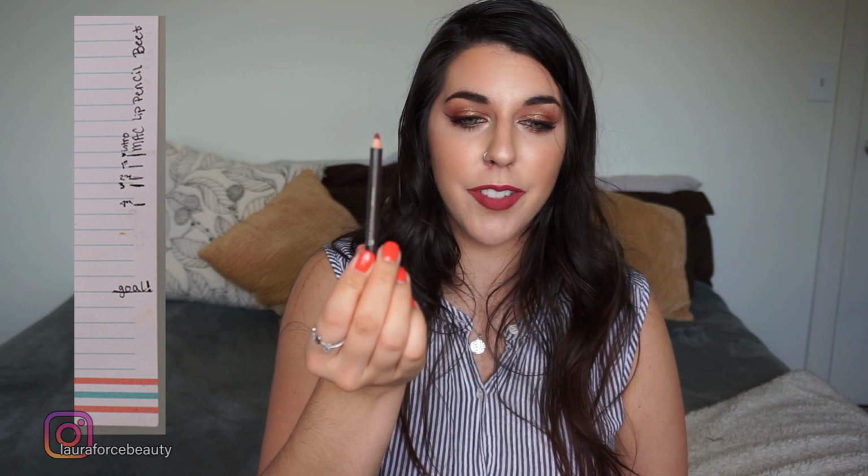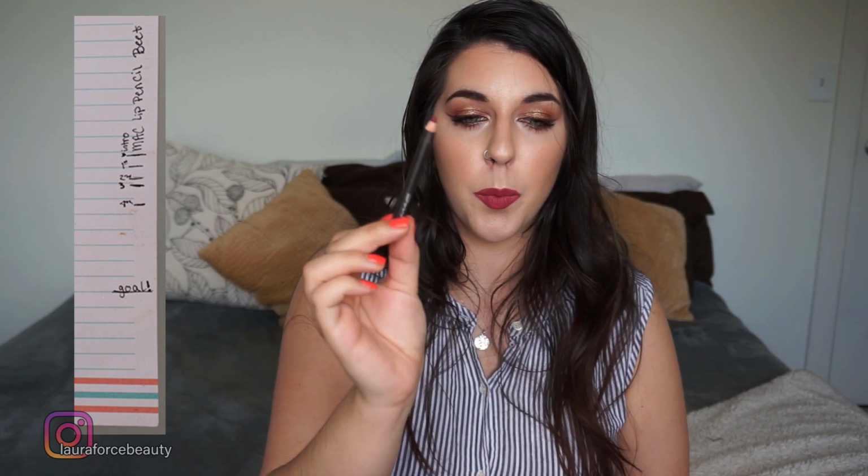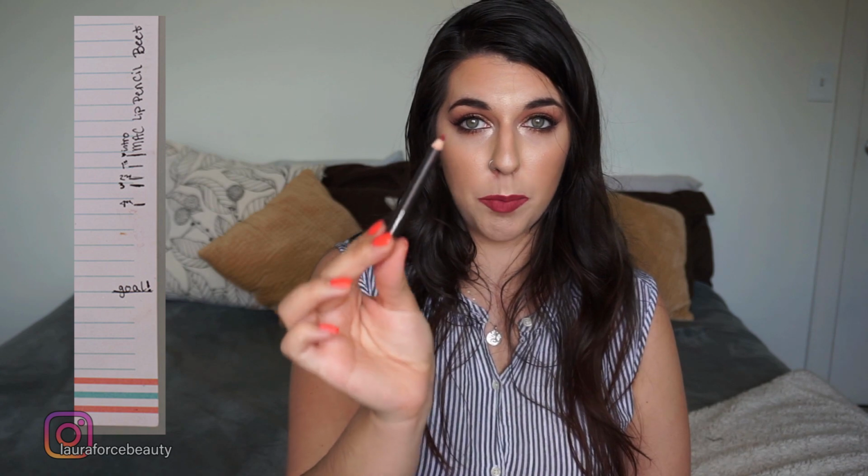The next product, I actually am very surprised with how much progress I made with how much I've used this product. So it is my MAC lip liner or lip pencil in Beet. I've used this one 5 times this month. It went down from 3.4 grams to 3.1 grams, and I used a lot of product. I used this more last month and basically every other update before this one, but I've made the most progress this month, which is very weird.